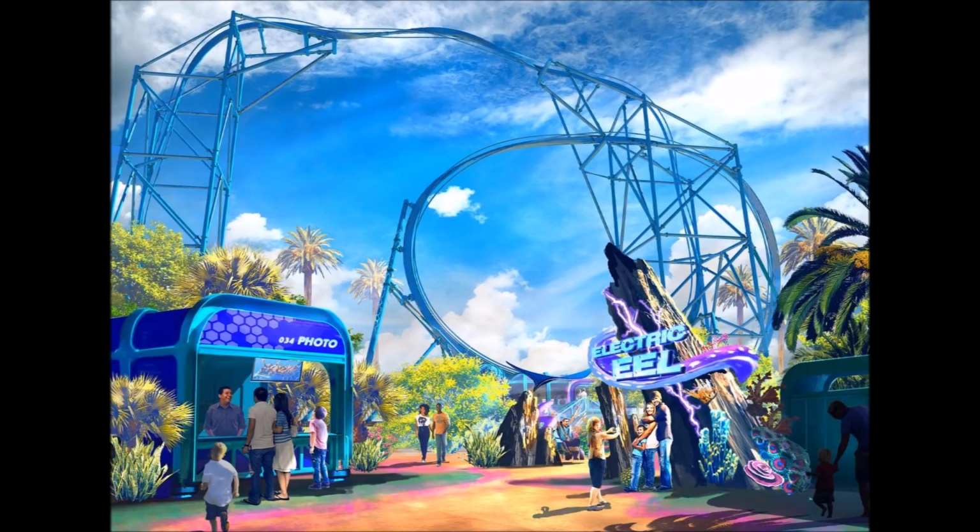But it still makes the cut because SeaWorld in San Diego can use all the help it can get, and this should really help bring out some coaster enthusiasts to the park.